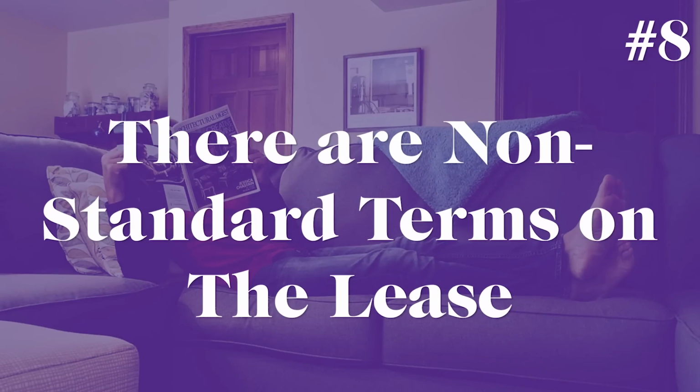Number 8, there are non-standard terms on the lease. There are a number of things that you should expect to find in an average lease, like what will happen to your security deposit, what kind of notice the landlord's required to give you before accessing the property, and an explanation of late fees. What you want to be on the lookout for is non-standard versions of these items.